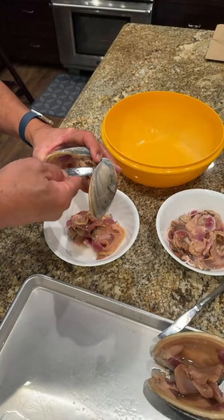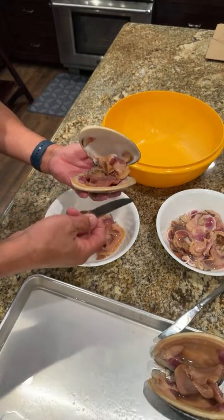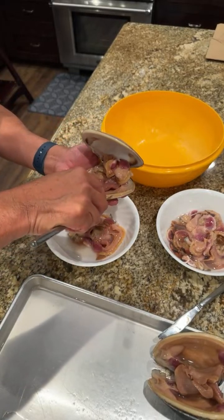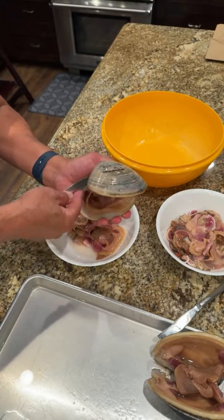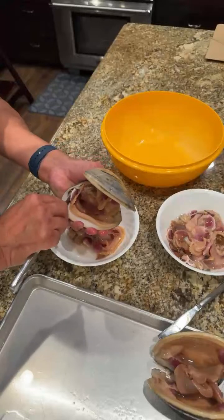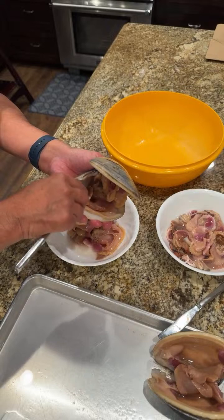In the playlist, you'll see a video on how to shuck and clean the clams, which is what we're doing here. In that video, I also show how I clean up the meat, what I cut away and what I save.